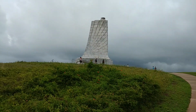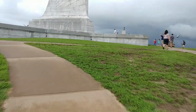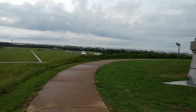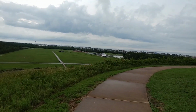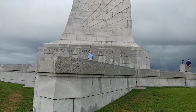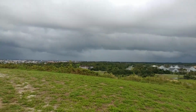Trying to hurry because, well, trying to beat the storm. And it's pretty steep up here. Get your heart racing a little bit. Finally to the top, the monument to a century of flight. From here, you can see where the flights took place in the town of Kill Devil Hills. Yeah, that sky looks a little ominous.